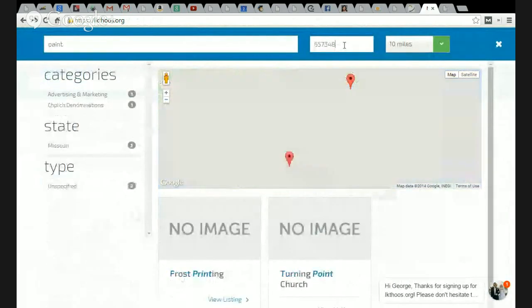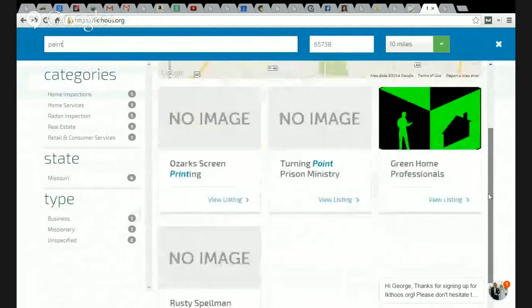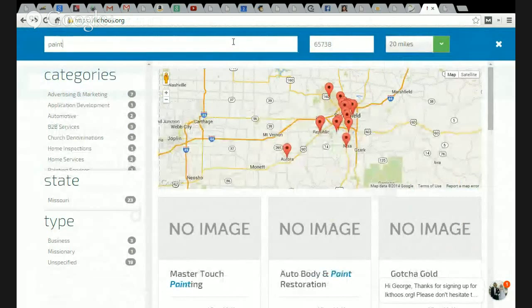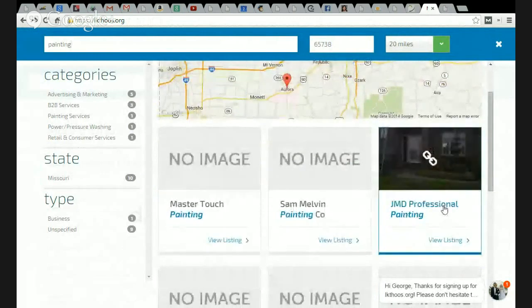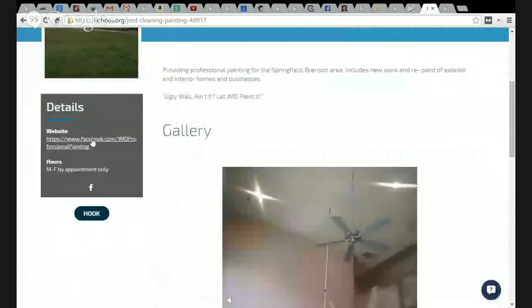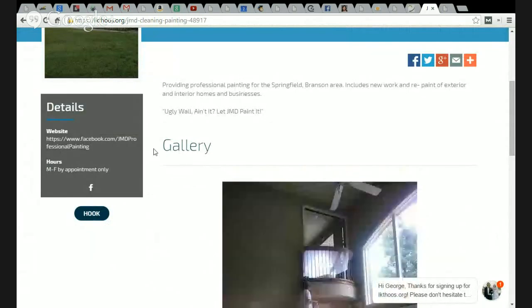But if I do it in this area that I'm in, paint, you can see that the listings are up top. There's some that aren't claimed. But what I wanted to show you here is Jeremy Dillabo. He's got his right here at the top because he's in the pro level. So JMD Professional Painting, we go in there, we find his listing, scroll on down. He's got his Facebook page as a website. That's totally fine too.